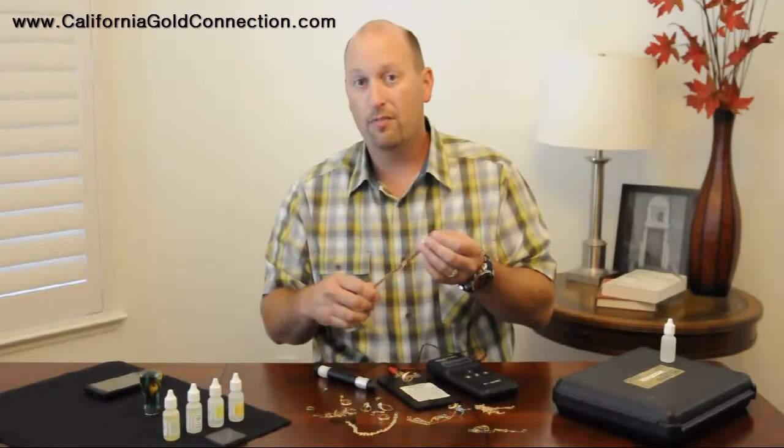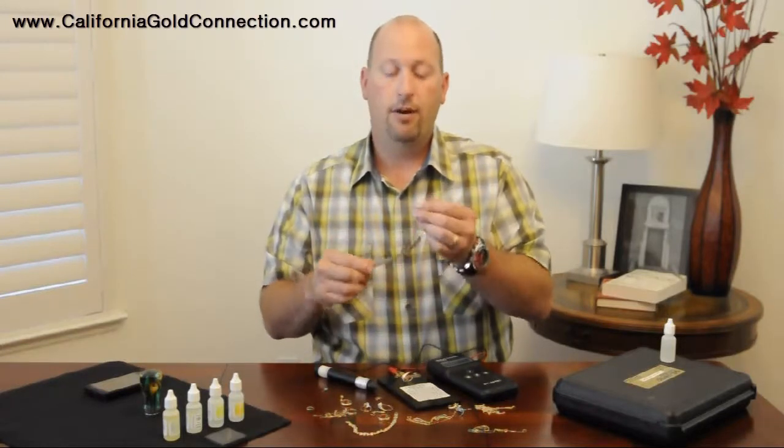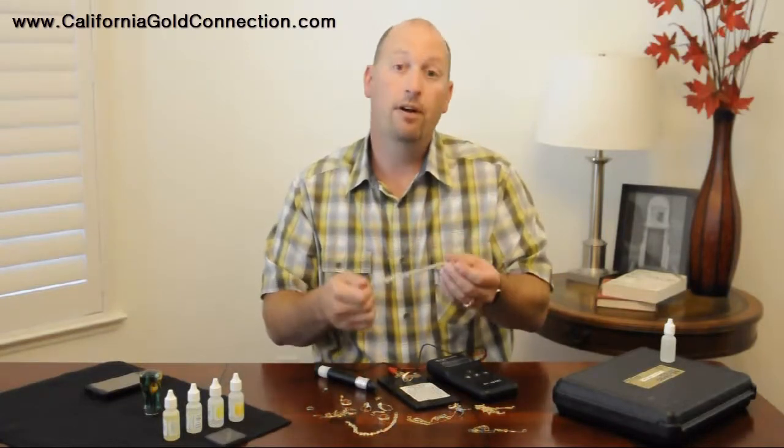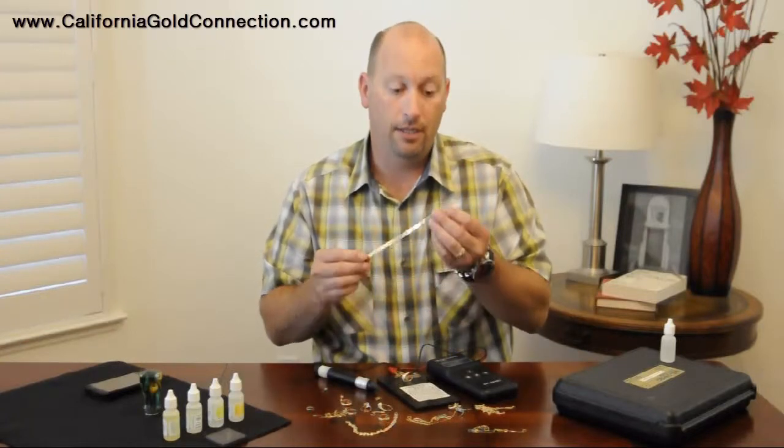Because another thing that's unfortunate is that carat stamping is not regulated worldwide. Anybody can make this bracelet and stamp whatever they want on it. So gold buyers like us or anybody out there needs to verify that it's actually the carat that it says it is. Well, this right here is where you get cheated.